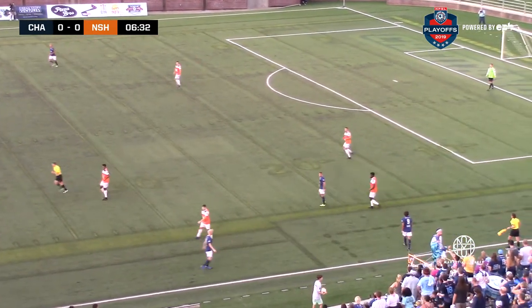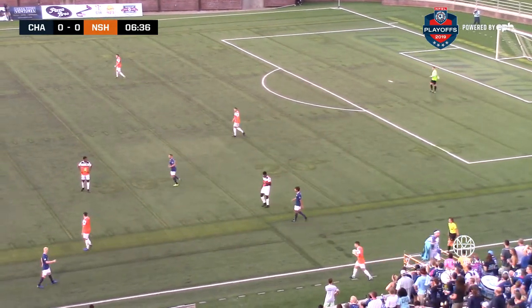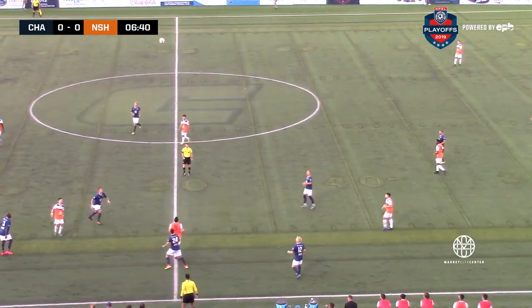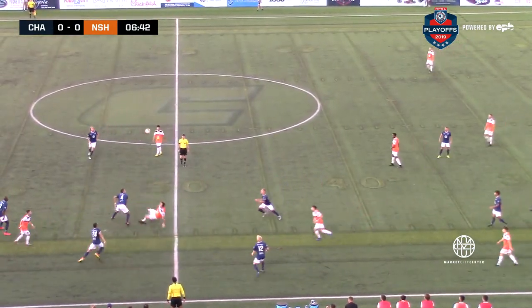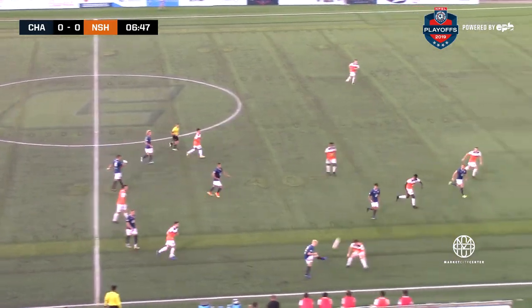That'll be a Nashville throw. Crowd doesn't agree with that. Well, they're making a lot of noise to indicate they don't agree with that. A little bit of a high boot, but referee, let's play.